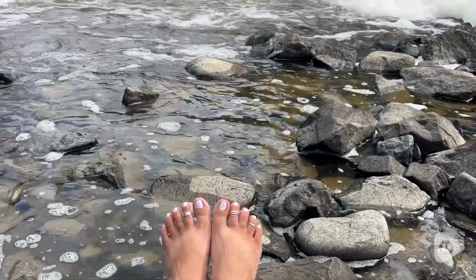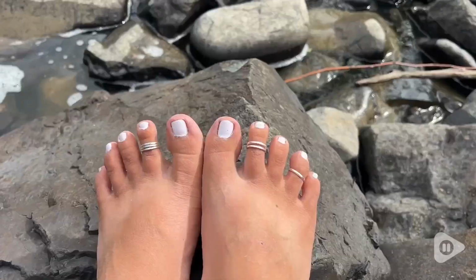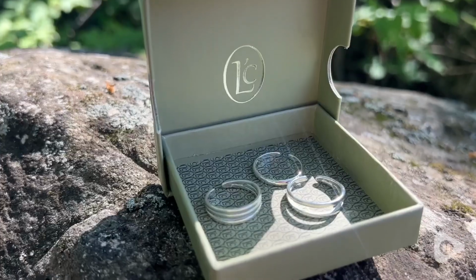They do not tarnish in the shower or in the water, which I really appreciate. I've been wearing these for weeks and the color is just as good as the day I got it. They come in 3 different sizes, so they give you a really nice look.